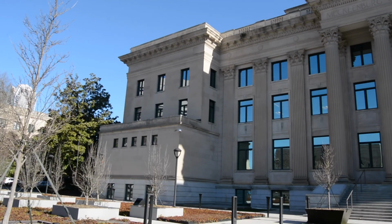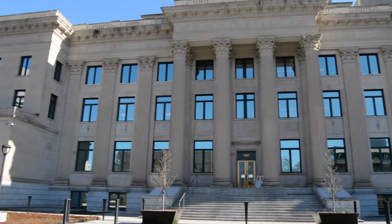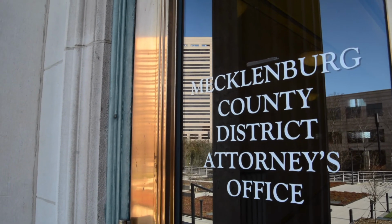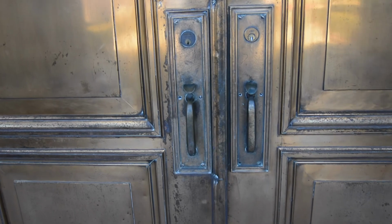This building served as the main courthouse until the late 1970s, when another courthouse was built across the street. As courtrooms and court offices moved out, the building was gradually turned over to the growing District Attorney's Office. This has been our home ever since. Let's take a look around.